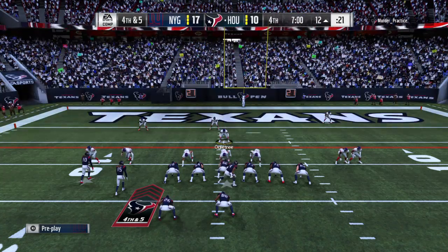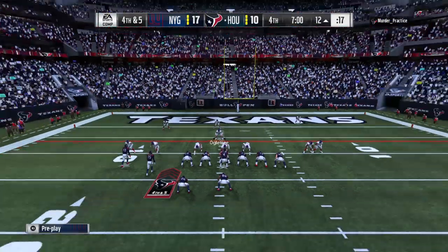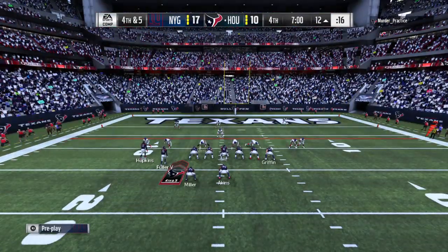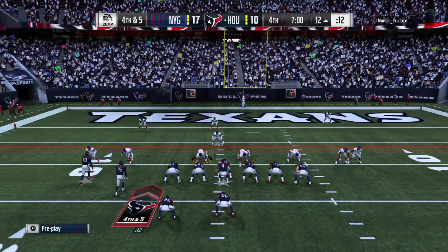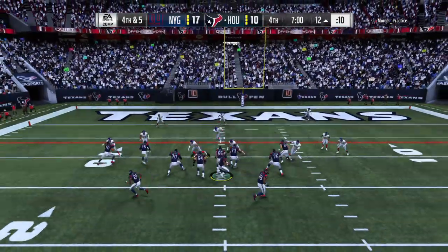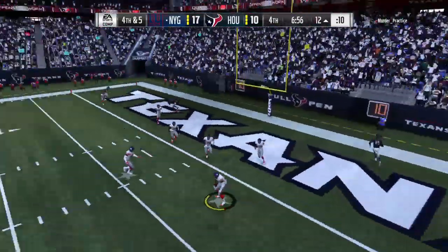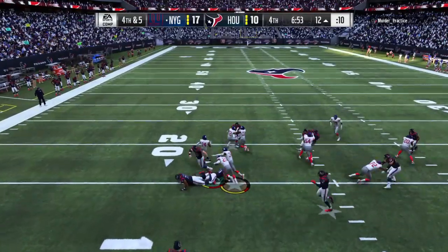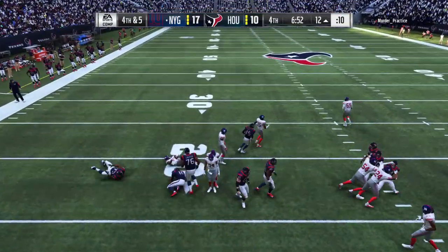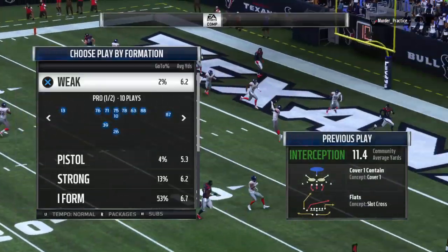Black 22. Black 22. Switch. Two jet. Got to try it here. He's back to throw, and he fires one that's intercepted. Picked off by Landon Collins, and he returns it up just shy of the 20 to the 19-yard line.